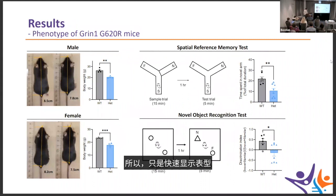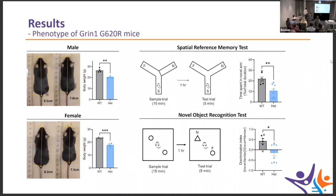So just a quick showing that the phenotype of the GRIN1 G629 mice is pretty much following the same principle of what the children have showed. On the description, it was described to be hypotonia and light-weighted, and it's showing the same in both male and female. This photo was taken at 10 weeks old. They are definitely shorter. As you can see, they are much smaller in size, both in male and female. And the weight is also light in the variant mice.